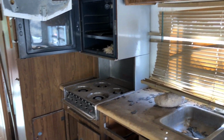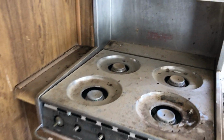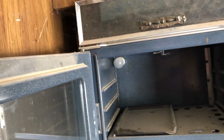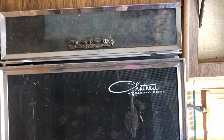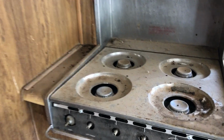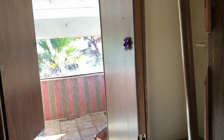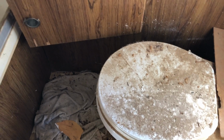And look at that old stove that's sitting there. Oh, that's like an old ancient oven. Yeah. Chateau Magic Chef. When was the last time you seen one of them? I don't even know if it was a gas stove. Magic Chef, that's an oven. Yeah, I know, but when was the last time you seen one of them? Talk about 60s. Yeah! Well, look at how small this bathroom is.